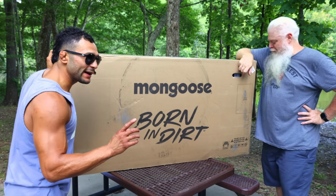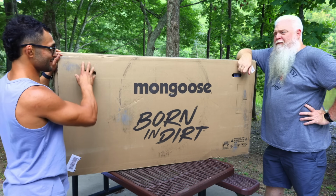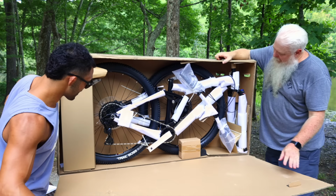Are you ready? This bike is offered in a small, medium, large, and extra large. And this is supposed to be a small. Now, if Mongoose listened, this will be a size small. Well, Mongoose has listened pretty good so far. Let's do this. You ready? 3, 2, 1. Boom. There we go.